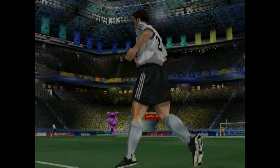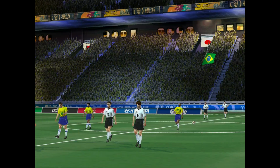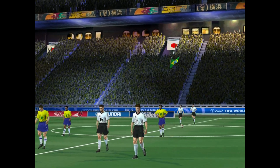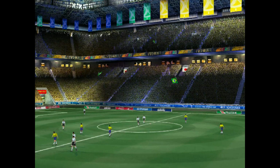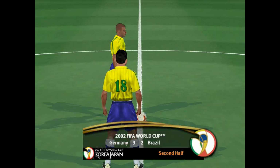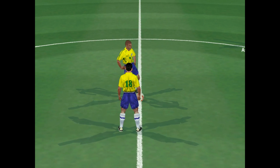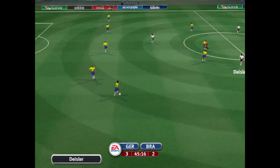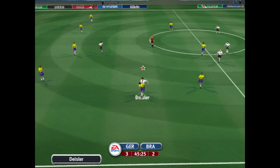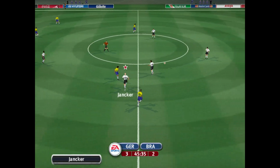Now we have a real treat for you. It's Andy Gray. Well, there is a real party atmosphere in these stands. They all seem to be enjoying themselves. It's like a carnival up there. But down below in the dressing rooms, it really is serious business. Both teams are only one half of football away from winning the FIFA World Cup. It just doesn't get any better than that.